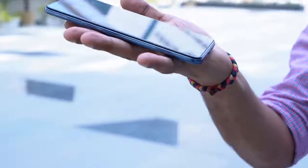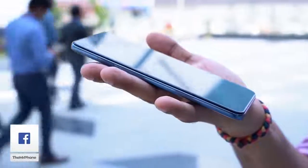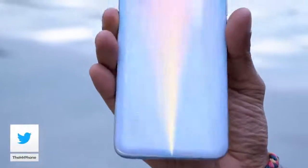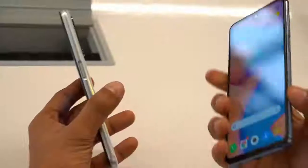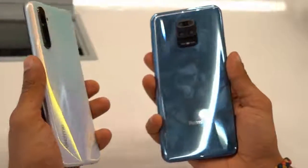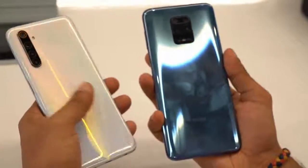Now, glass is glass and glass is slippery, and therefore the Note 9 Pro is definitely slippery in regular usage compared to the Realme 6 for sure. Plus the Realme 6 is slimmer and lighter thanks to the use of plastic compared to the Redmi Note 9 Pro. Therefore, using it in daily usage with one hand is far easier compared to the Redmi Note 9 Pro, which feels like a hulking behemoth for sure.